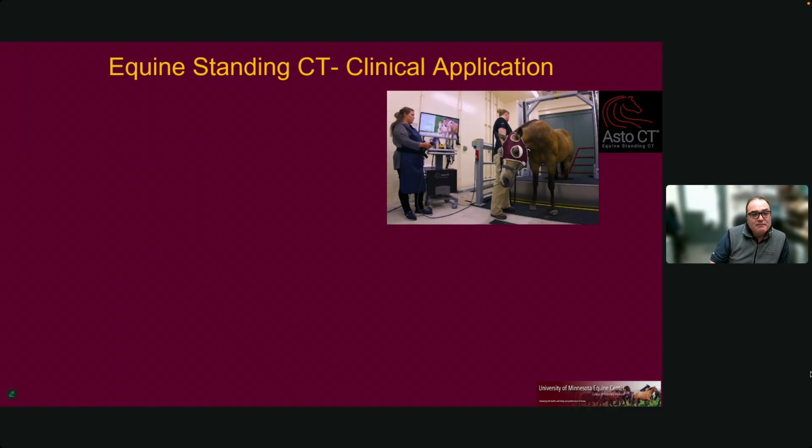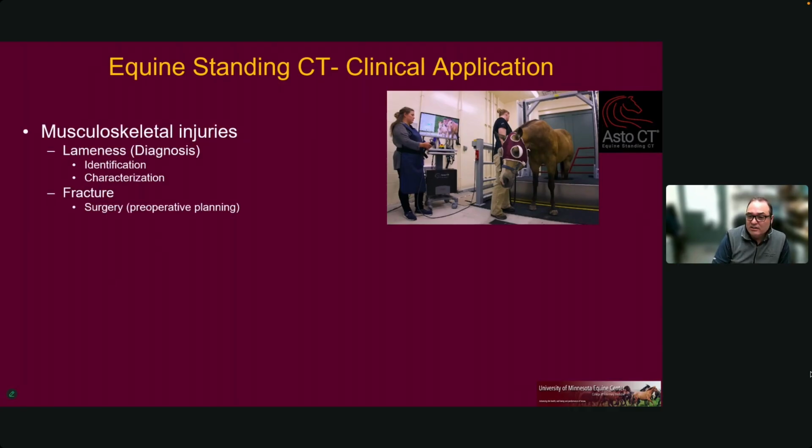Clinical application: for us, we use it a lot on lamenesses. We've been able to replace at least 70% of our radiograph taking. Yeah, the CTs are usually double the price of the X-rays, but my clientele has been very happy paying the extra, or double the price, to get all the information that the CT is going to provide. So we use it quite a bit for lamenesses.